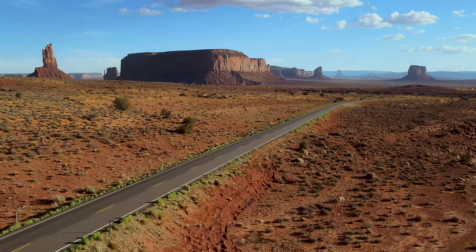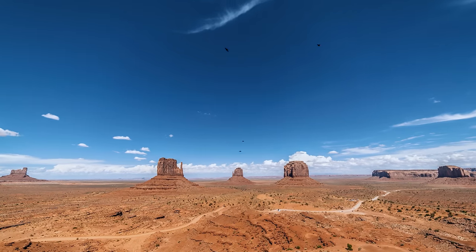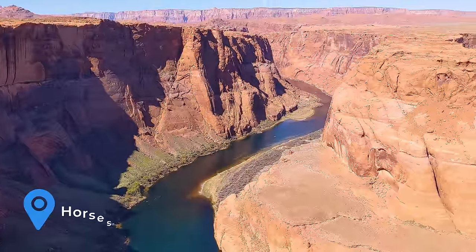This was going to be a longer drive day, and our ultimate goal was to camp somewhere around Zion National Park. But first, we stopped in Page, Arizona for showers and a visit to Horseshoe Bend.